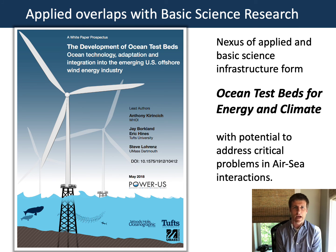I like to call these gatherings of research efforts and infrastructure ocean testbeds for energy and climate because in combination they have the ability to address critical problems at the interface of the ocean and atmosphere, which make up our climate system, both for the energy industry and our broader continued use of these coastal areas.